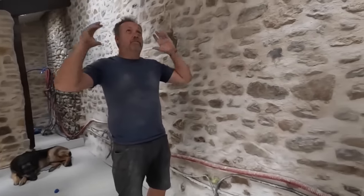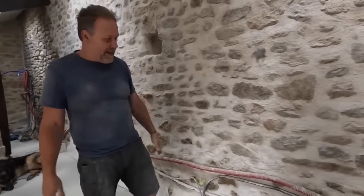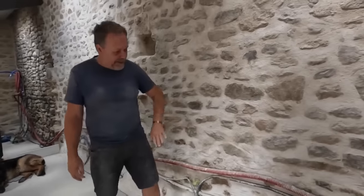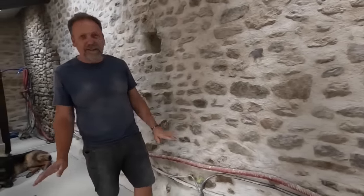So we're here in this beautiful light room that we've got now. The problem that we're facing is covering up all this nasty pipework. Very essential.